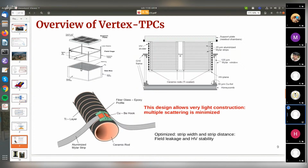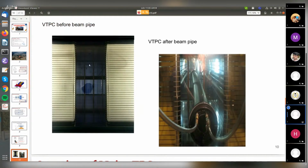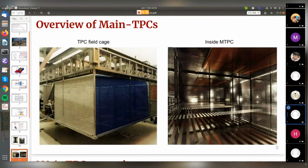There is a gas box, then there is a field cage that is put inside it, and then there is a support plate. This is the readout plate. So this is the overview of the TPCs. Now this is before the beam pipe, how it looks. These are the strips, you can see. And this is after the beam pipe is being inserted. Now the main TPCs also work the same as the Vertex-TPCs. This is the main TPC field cage, and this is inside the TPC. These strips, and the gas, we put the gas inside this box.